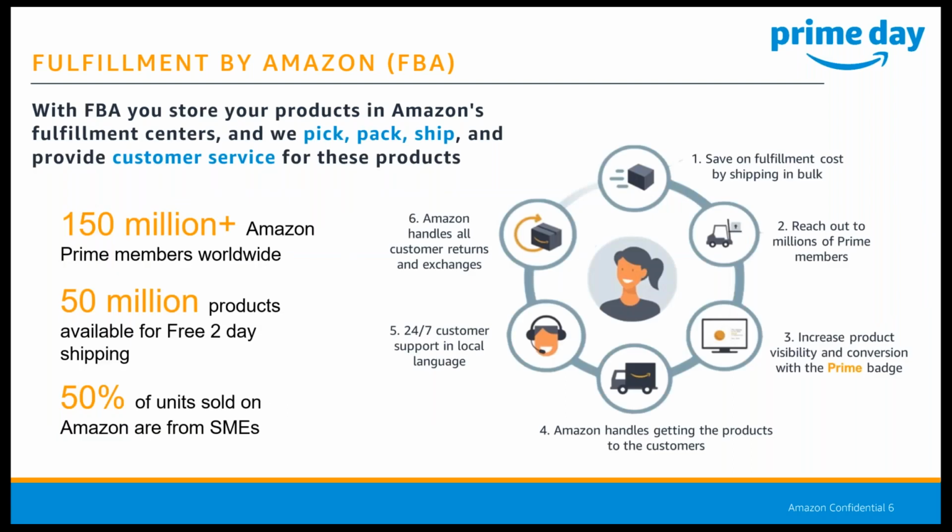Here are the 6 key benefits of using FBA. So in the long run, you can save on fulfillment costs because if you are shipping in bulk, usually you'll be able to get preferential rate from your logistic couriers. You'll be able to reach out to millions of Prime members. And most of our customers in the US are actually Prime members. So when they purchase item, they like to filter by the Prime badge in order to see which other items they can receive within 2 days, right? So especially if your product is more competitive and there are a lot of competitors, it's very important for you to use FBA so that your listing will remain competitive.